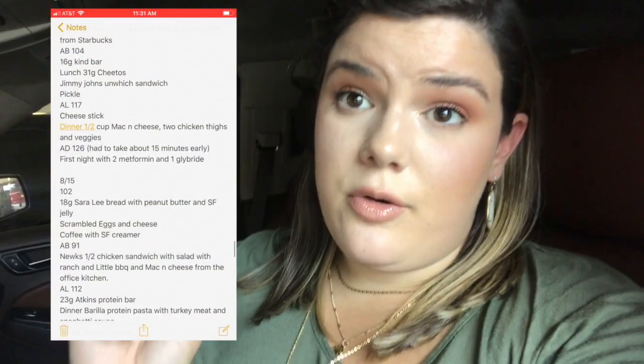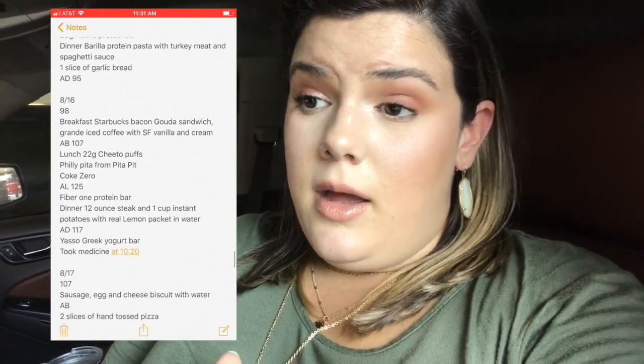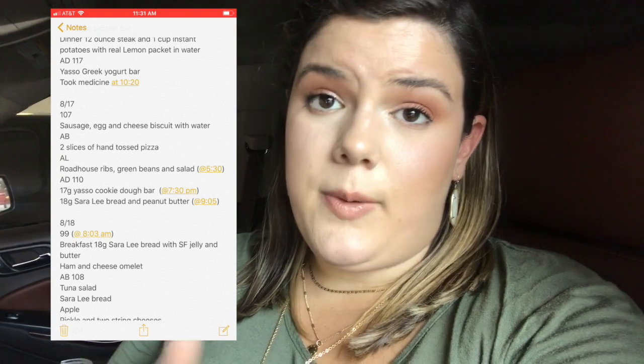And also, I keep track of my numbers and my food log in my phone on the Notes app on my iPhone. So just wanted to share that too. I will show you guys over here a little clip or screenshot of what that looks like on my phone, just so you can see. I keep my food, my carbohydrate count, and my numbers all throughout the day, every day.